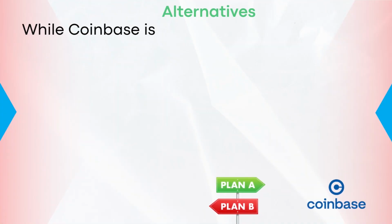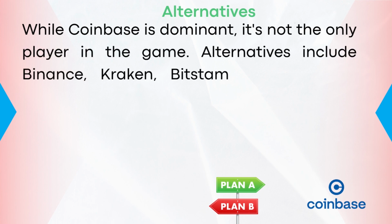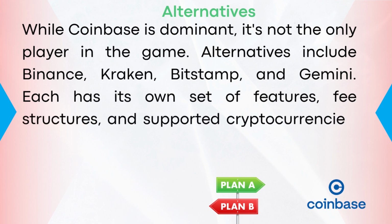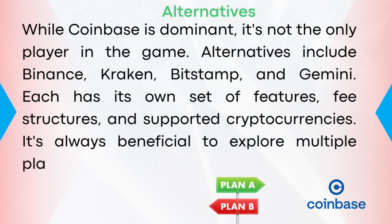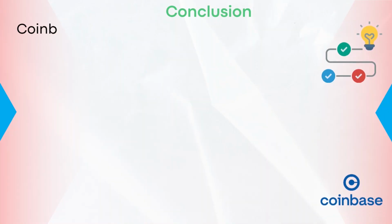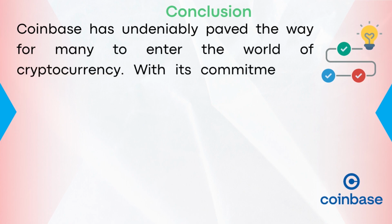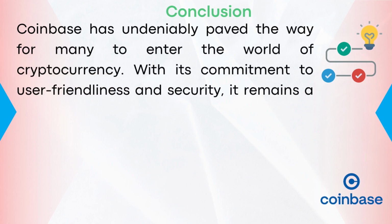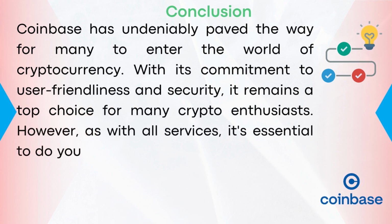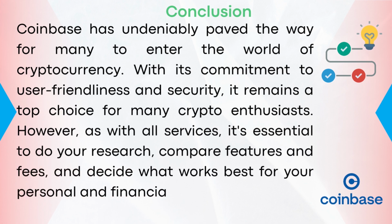Alternatives. While Coinbase is dominant, it's not the only player in the game. Alternatives include Binance, Kraken, Bitstamp, and Gemini. Each has its own set of features, fee structures, and supported cryptocurrencies. It's always beneficial to explore multiple platforms to find the one that best suits individual needs. In conclusion, Coinbase has undeniably paved the way for many to enter the world of cryptocurrency. With its commitment to user-friendliness and security, it remains a top choice for many crypto enthusiasts. However, as with all services, it's essential to do your research, compare features and fees, and decide what works best for your personal and financial situation.